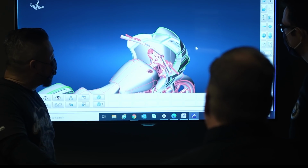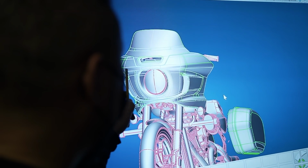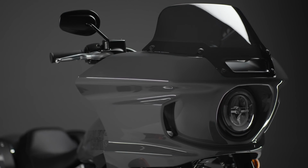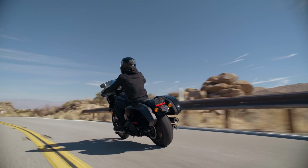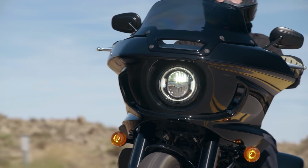The styling team really took their time to massage it to get it to the spot where you see it today. You've got the side ducts straddling the headlight, which is a direct throwback to the 80s FXRT. And through CFD simulation, the aerodynamic package that you've got on this vehicle is really dynamite.